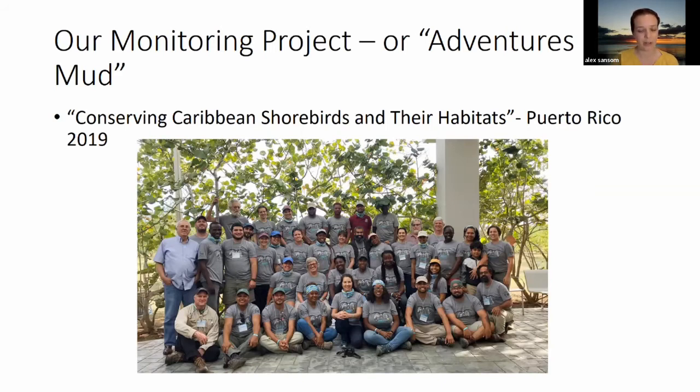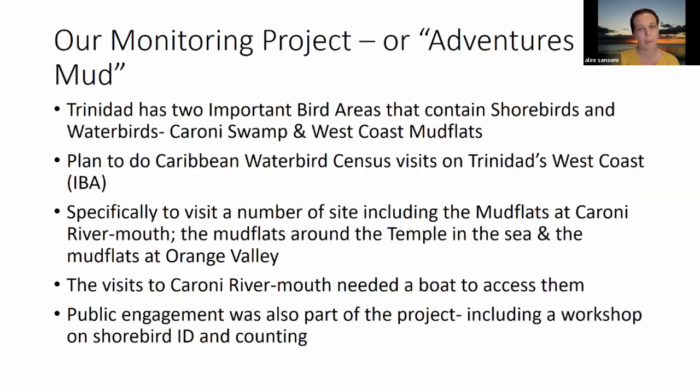So it was really great to go on this workshop, meet all these fantastic people. Actually, I didn't know Laura very well before we did this, so it was great to meet Laura, even though we were both in Trinidad before, and then come together and do this project, because off the back of this workshop, Birds Caribbean offered these small grants. And Laura and I thought about what we could do with a small grant here in Trinidad.